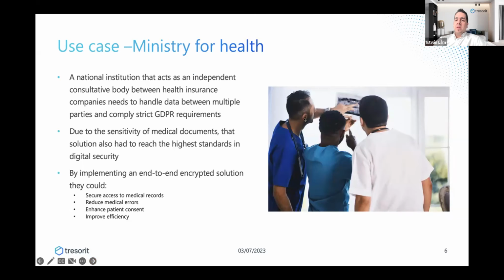Then another case study, it's a European Ministry of Health. In this setup, they are acting as an independent consultative body between the health insurance companies and the different cases. The thing is, they need to meet very high standards when it comes to the data, because it's sensitive medical data. They treat cases, there's an accident here, there's this illness there, and they need to forward it. That means that when it comes to the digital space, they need the highest available digital secrecy. Encryption was paramount for them.